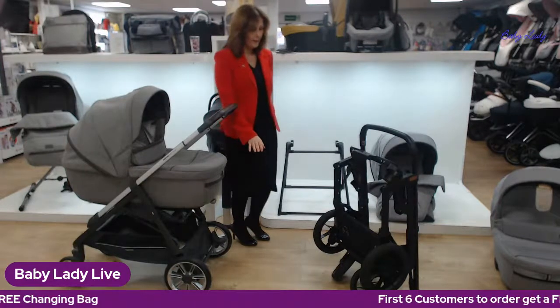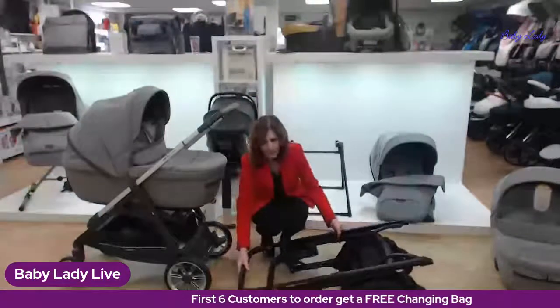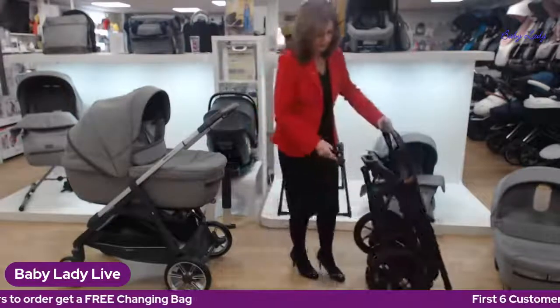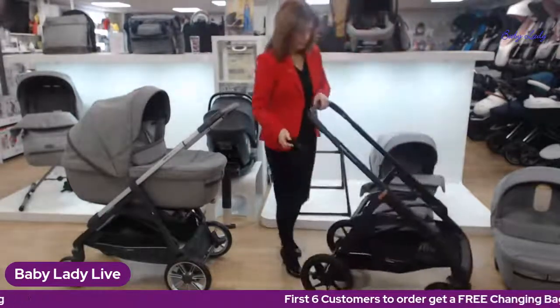And it's actually very compact. I should have got my tape measure to measure it, but it is very compact when it's folded compared to a lot of its competitors. I believe this will go in a Fiat 500 as well, along with the seat unit. So yeah, it's surprisingly, you know, I think people think it's bigger than it actually is.